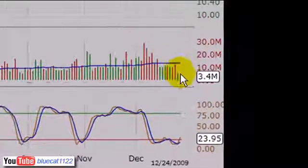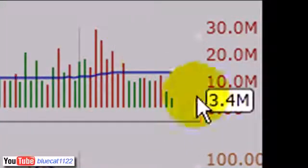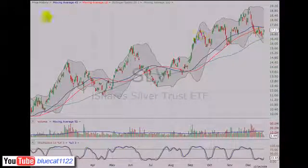The only thing I'm not really excited about is the volume here has gone down. But that is expected coming to the end of the year, and especially around Christmas time. But overall, I think silver is due to come into a little bit of a breakout.